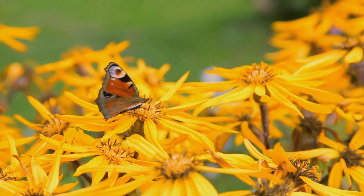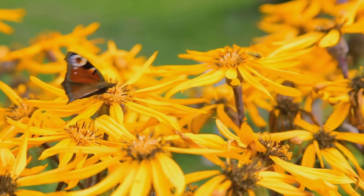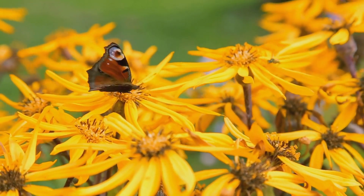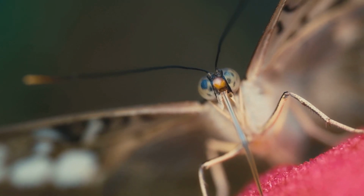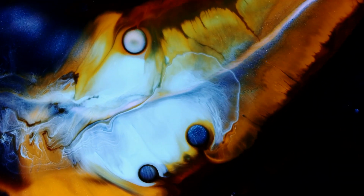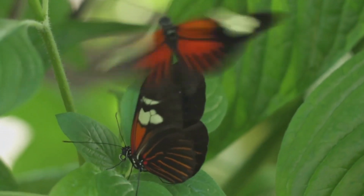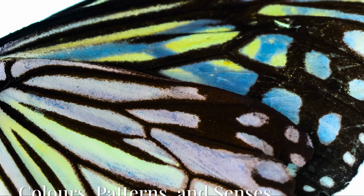Now let's explore the science behind their dazzling colors and extraordinary senses, which help them survive and thrive in their vibrant world. How do butterflies see the world around them, and what secrets do their eyes hold? What makes their wings so vibrant and full of color, shimmering in the sunlight? The answers are as fascinating as the butterflies themselves. Let's find out together.